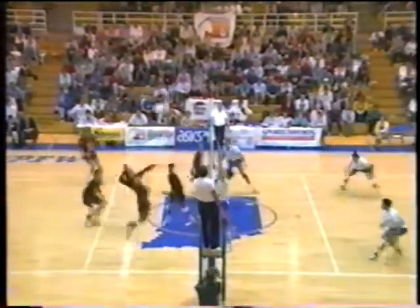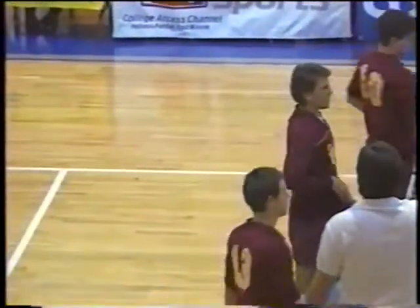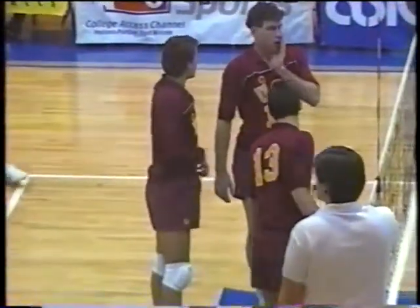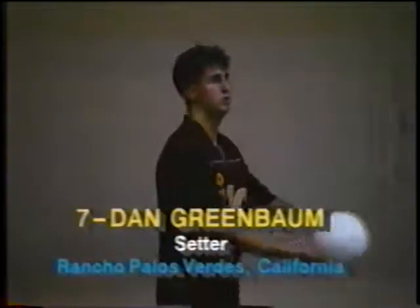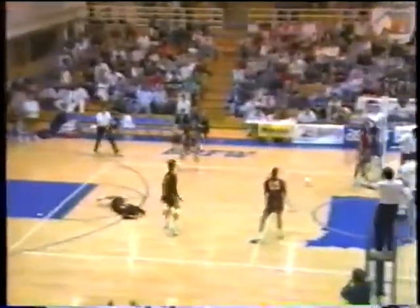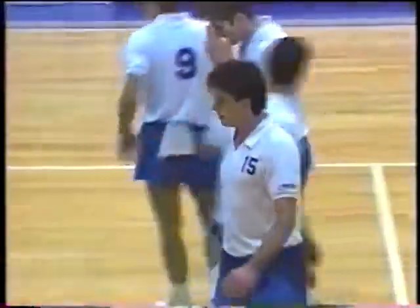Again, attacking that short. Malcolm with a nice dig. Tony Looning in the net. Tony remembered that last big block. He was hungry for another one. Reached over and got in the net that time. The setter, Dan Greenbaum, serves. It's to Malcolm, a low set, but he gets there. Great athletic ability out of Fred Malcolm.